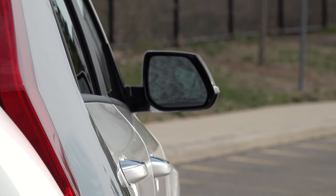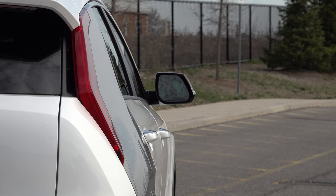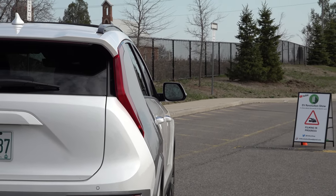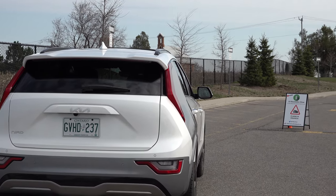So I think they've done a good job, even with the spoiler in the back, the rear wiper, the LED taillights and everything that's going on, the decent wheels. It's just a nice, clean package. It looks really nice, and it's going to get a few looks from people.